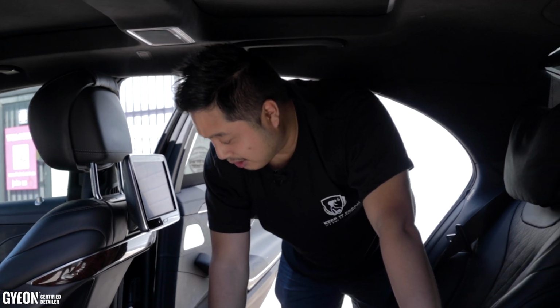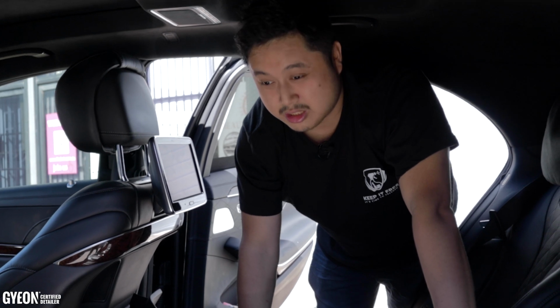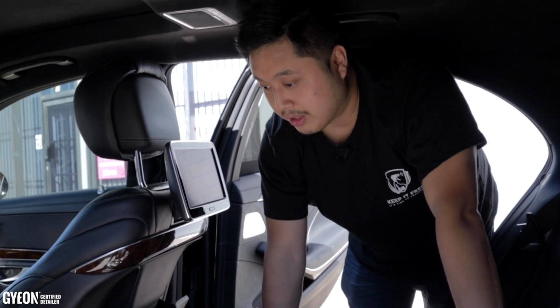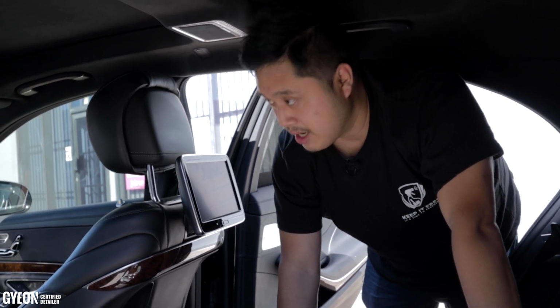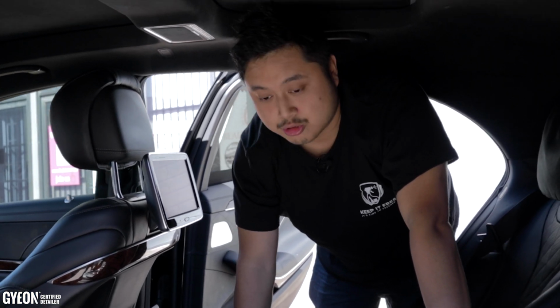Obviously, as you can see, I was joking about the mafia thing. It is filthy inside. What we're gonna do is give it a good clean, give it a good in-depth wash, and then coat the leather, the paint, and also the wheels. Get this up and running. I'm gonna stop talking. Let's go.